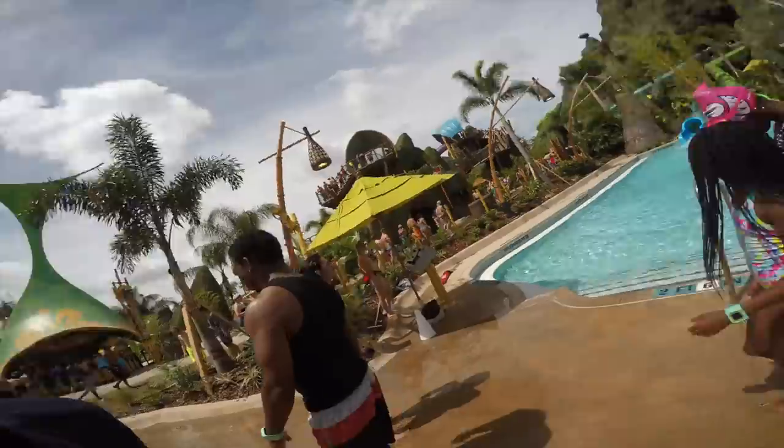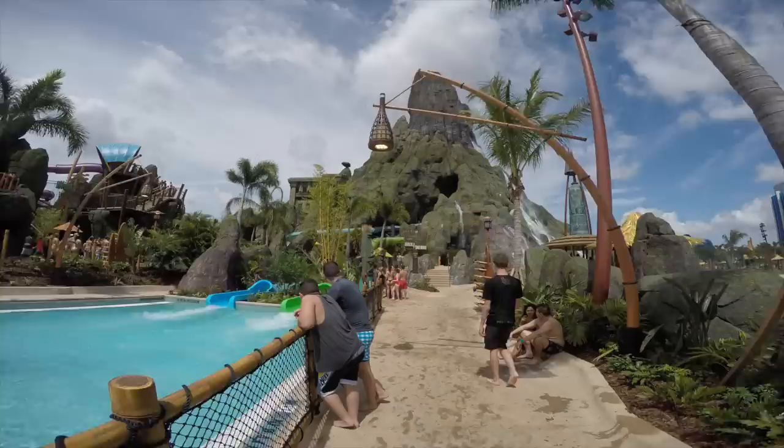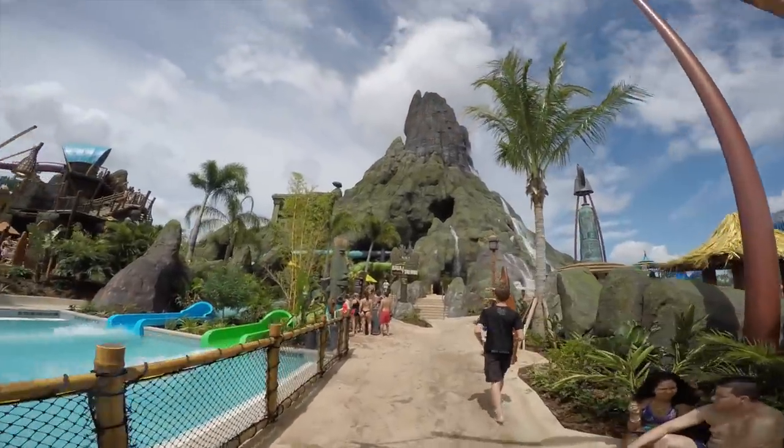Out of the three drop slides that start at the top of Krakatau, two of them end right here. The other one ends in a different area. Now we're gonna walk under Krakatau.